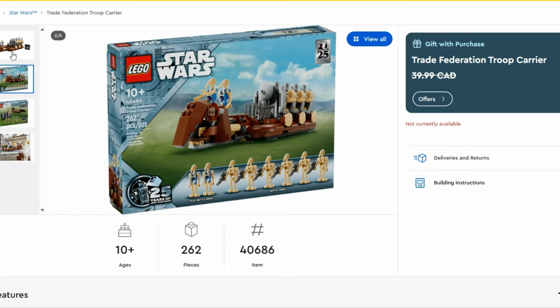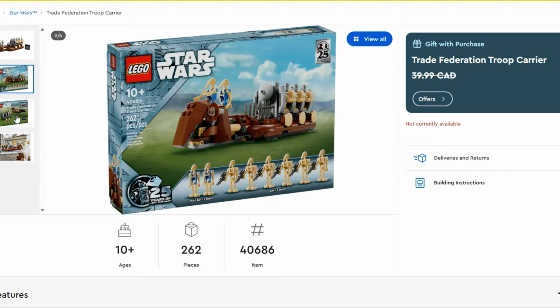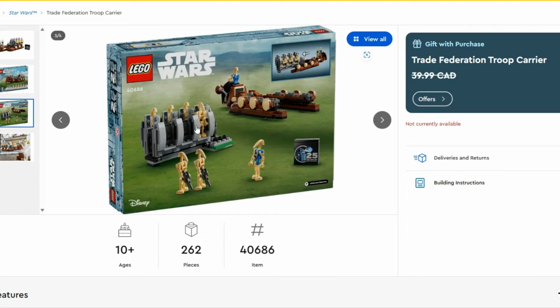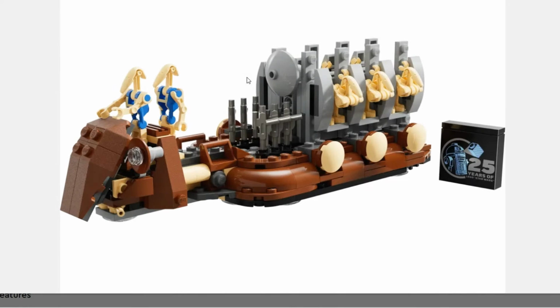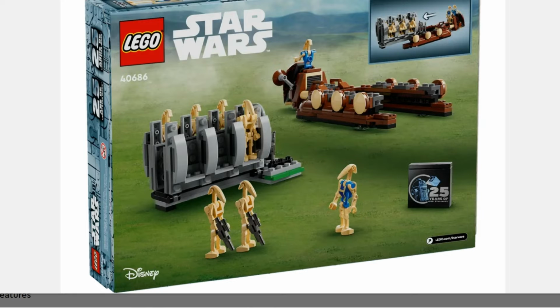Finally, with 160 US dollar purchases or 210 Canadian or £145, we have that Trade Federation troop carrier, and I think a lot of people will like this one. This goes back to the prequels, specifically the Phantom Menace, and because it comes with 8 droids just by itself, it helps to start build up an army, and I think some people will try to split out purchases just to get a couple of these. I think this is a pretty good GWP, even if it's at that higher purchase threshold.